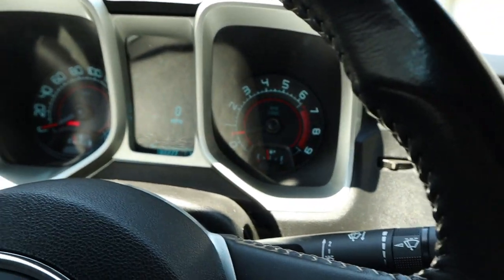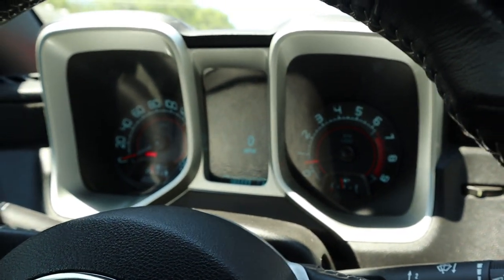Okay, so AC's cranking and it feels amazing. It feels so good. The AC in the truck is so intermittent. It has to do something with the switch. A switch is bad on the truck. So I'll get AC for a little bit, like 10 minutes, and then I'll just stop. This feels really good. It's not too hot, but it's getting there.